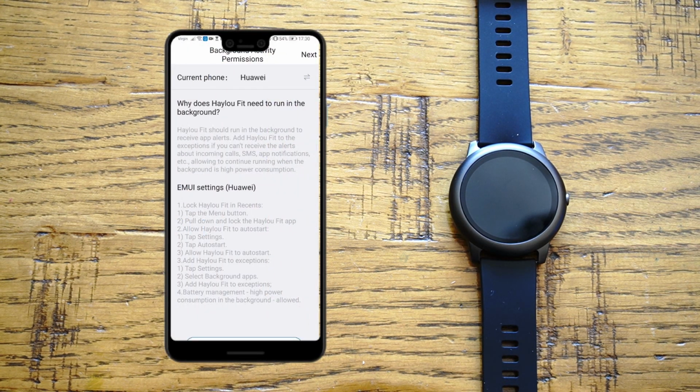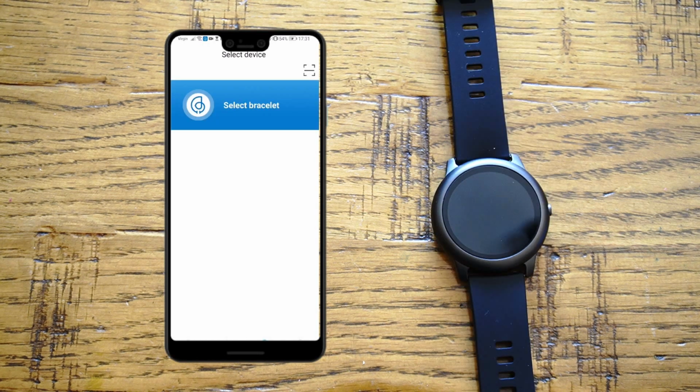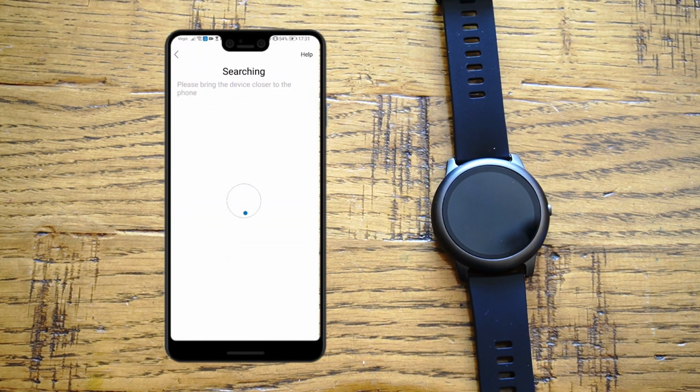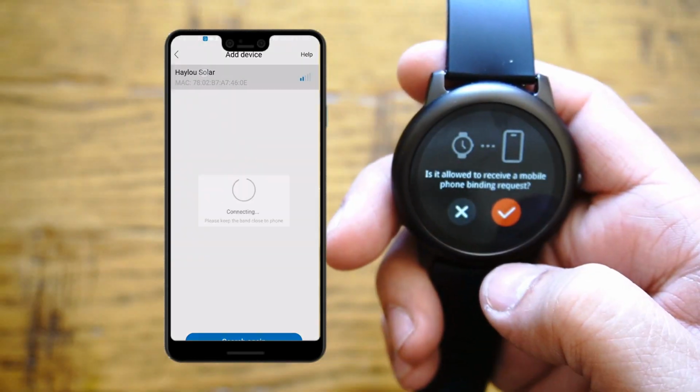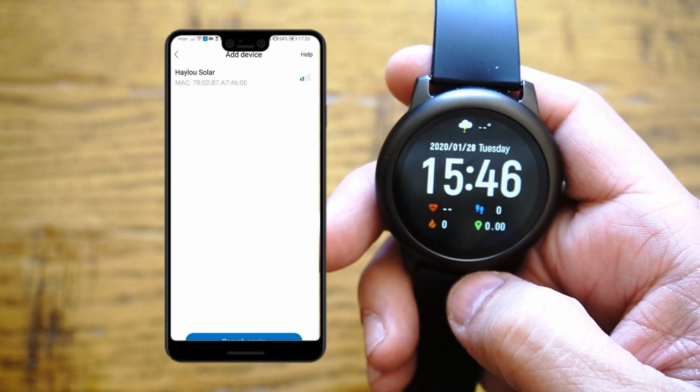Now once you have created an account with the Haylou Fit application, the application is next going to tell you what you need to do on your mobile phone to make sure the application is running in the background. You just need to follow all the instructions it mentions right here, on how to make an exception in auto run. After that, go for the next step and create your profile. Now you need to click to select your bracelet and wait for your Haylou Solar smartwatch to appear in this list. Select your smartwatch on your mobile phone.